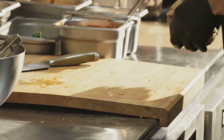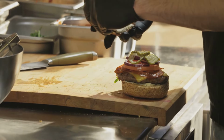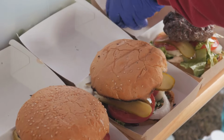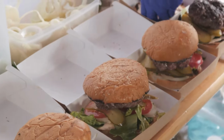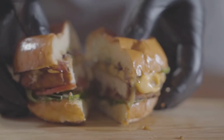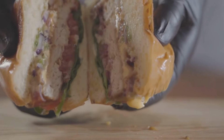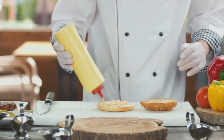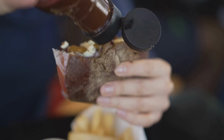Once cooked to perfection, the patties are carefully lifted from the grill and placed on awaiting buns. This is where the magic of assembly transforms them from simple patties into iconic McDonald's hamburgers. Each ingredient is added with care, following a precise order that's been honed over decades of experience. First comes a dollop of tangy mustard, followed by a swirl of sweet ketchup. Next, slivered onions and crisp dill pickle slices add their contrasting textures and flavors.